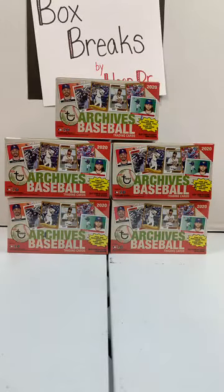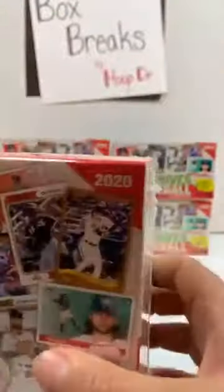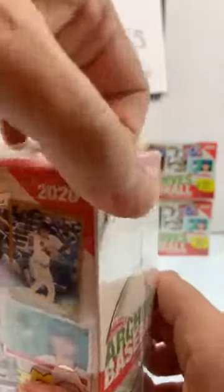All right, I don't know if this jumbo card is going to be in a pack or what. I've not opened one of these blasters so far.